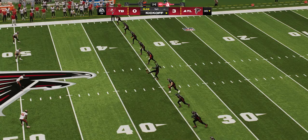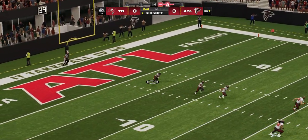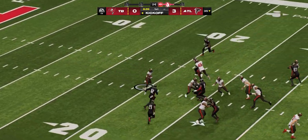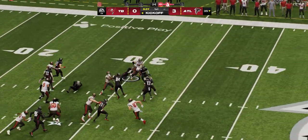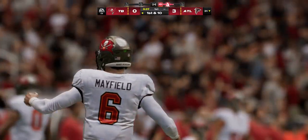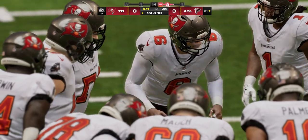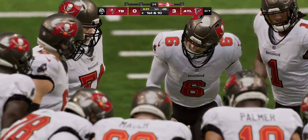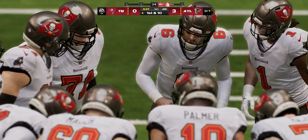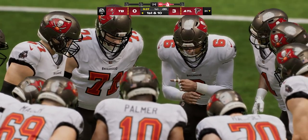Now to kick this one away. And they'll start this drive just across the 30. Pretty nice work on the return. Tampa Bay, they're getting ready to set up shop here for their second drive. They threw an interception the first time they had the football, only gave up 3 points off of that, so it shouldn't be a difficult hole to overcome.